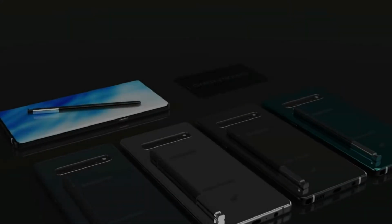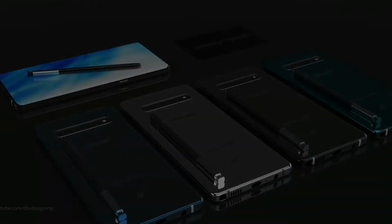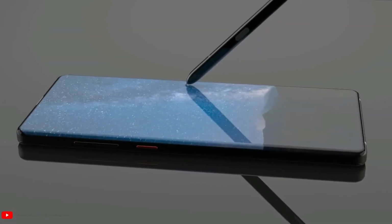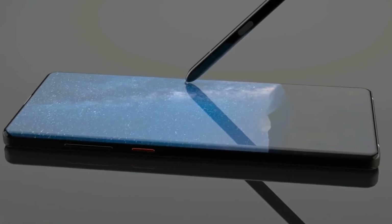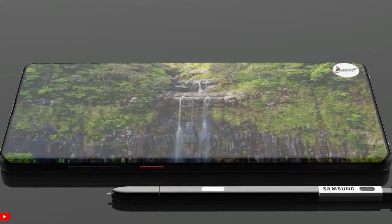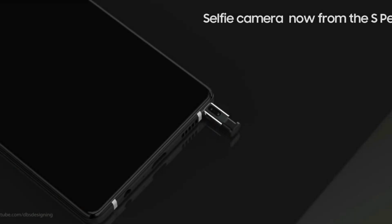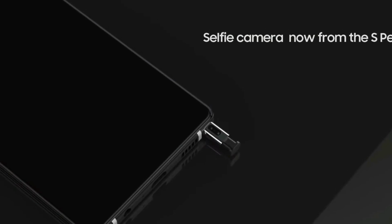Instead, this Note 10 embraces the idea presented in Samsung's February patent published by the US Patent and Trademark Office, an S Pen that contains 2 selfie cameras and communicates wirelessly with the phone. The S Pen is spring-loaded, which makes it easy to just click and have the cameras enclosed in its upper part come out when you need to take a selfie, only to press it down again when you are done pouting and posting to Instagram.